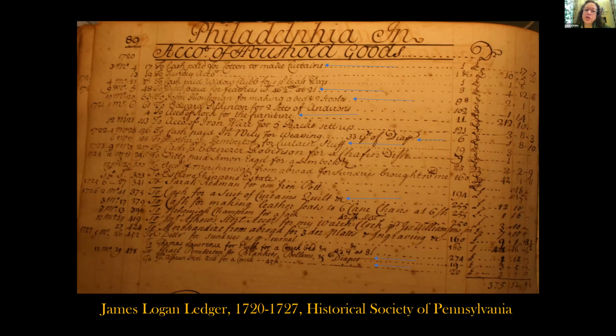This is a page in James Logan's ledger at the Historical Society of Pennsylvania, and I've just pointed out some of the household furnishing entries just to give a sense of the kind of things one might find. This begins in 1720 and goes up to 1727. So this is the period actually when Stenton was being built. And some of these things undoubtedly wound up as part of Stenton's furnishings as well.